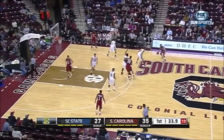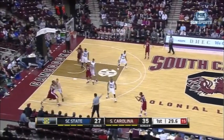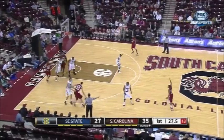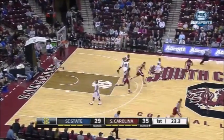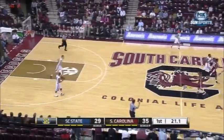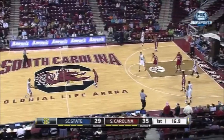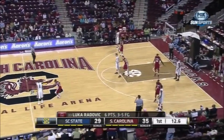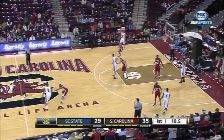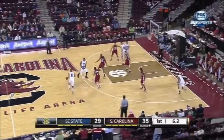A 15-second differential between the game clock and the shot clock. South Carolina State still has not hit a 3. Boy, Radovich has played well, too. Right now, South Carolina State keeping it respectable. Eric Smith taking a look at his head coach, Frank Martin, to see what he wants to do. He's got to go.